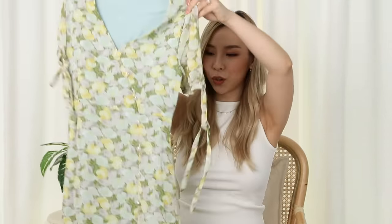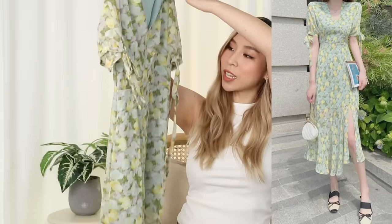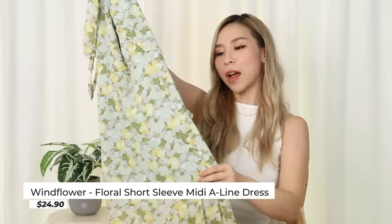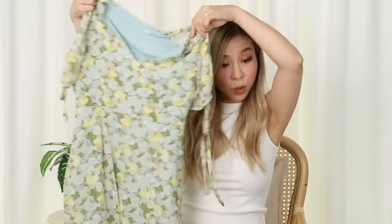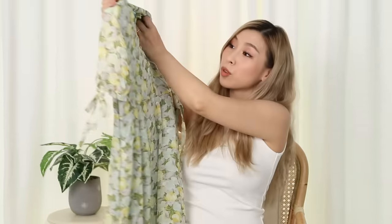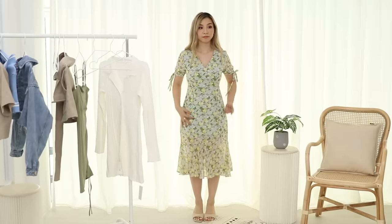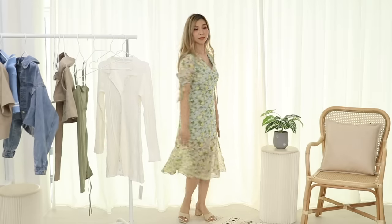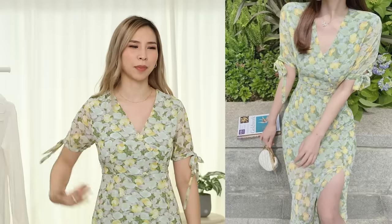Oh, this looks kind of cute. I like the print on this dress. It's an A-line dress from Windflower. Quality-wise, it feels a little bit thin. But this one costs $24.90, so pretty affordable. It's not as bad as the blue ones. I do like the cut of it. I think it's just what's happening up here.